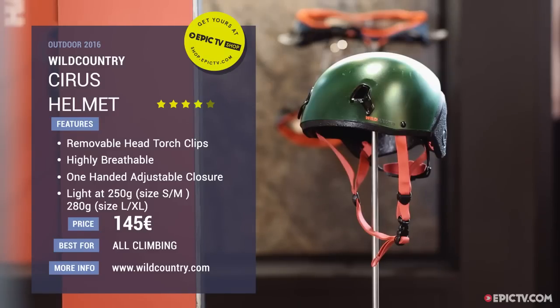And the helmet retails at €100 or £80 if you're in the UK. And you can expect to be able to purchase it from a shop in spring 2017.